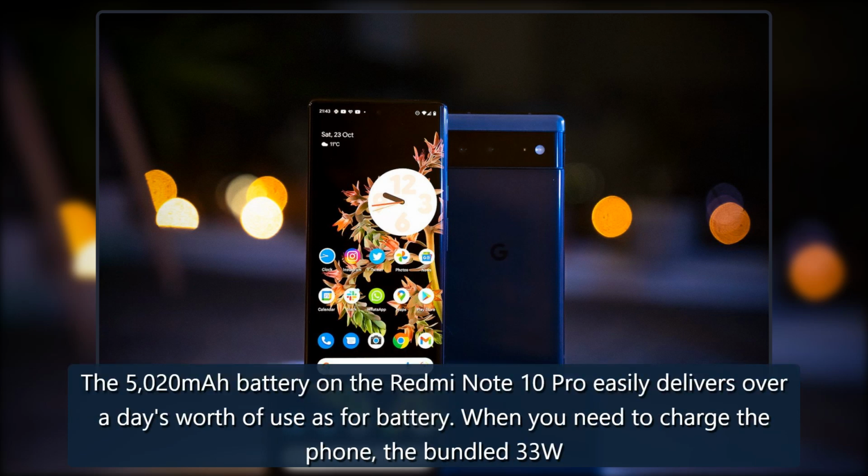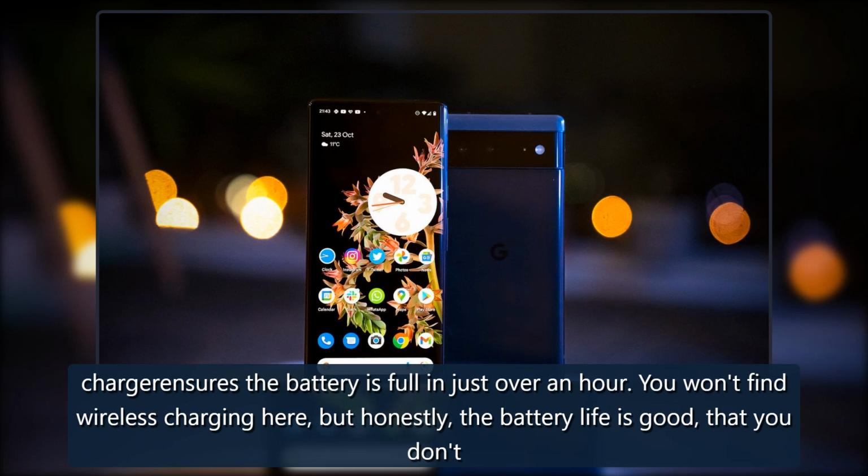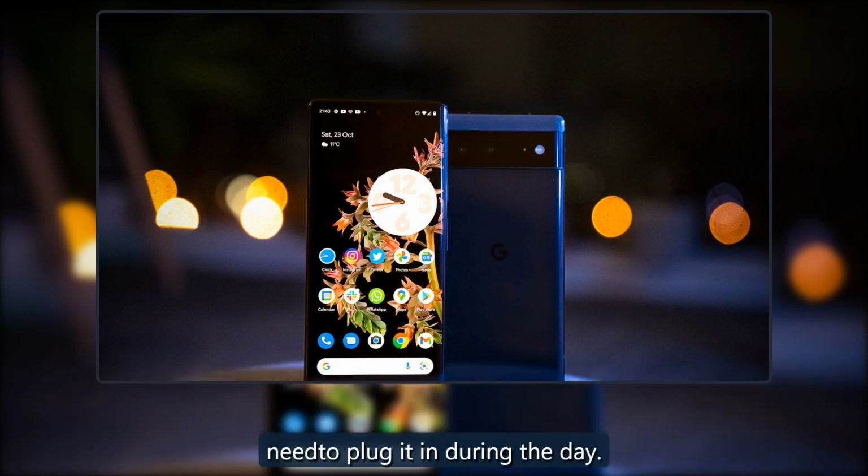The 5020 mAh battery on the Redmi Note 10 Pro easily delivers over a day's worth of use. When you need to charge the phone, the bundled 33W charger ensures the battery is full in just over an hour. You won't find wireless charging here, but honestly, the battery life is so good that you don't need to plug it in during the day.